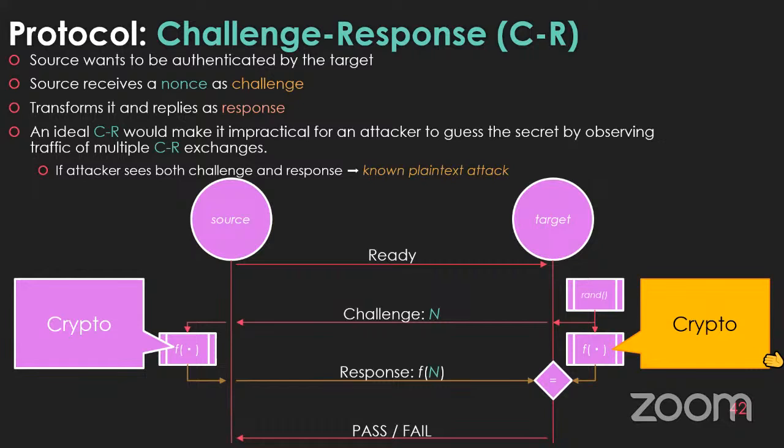And then the source has the job of transforming the nonce and sending the transformation back to the target, where the target can compare what it saw, right? So the source is doing some crypto, and then the target is doing some crypto, but in orange. And then it's comparing whether the results of those two crypto operations match. And if they match, you're good to go. You're authentic. That's how challenge response works.